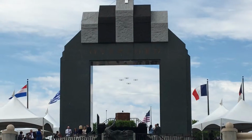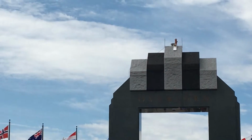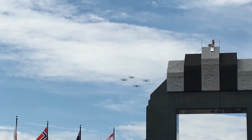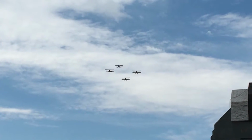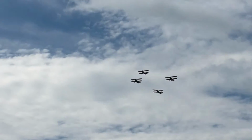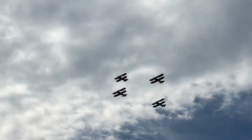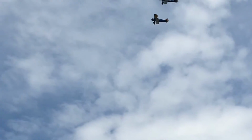Oftentimes, the cadets were victims of the dreaded ground loop. In the diamond formation, approaching now is the Stearman flight. It's this kind of formation flying that was taught during the primary phase of training.